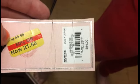$21.60. It's a size extra large, originally $54. And, you know, if you're plus size, it's always worth a shot to try the regular sizes. There's a wide waistband. I mean, they fit. I prefer a loose leg. I don't like these kinds of legs, but, and it is a pink color.